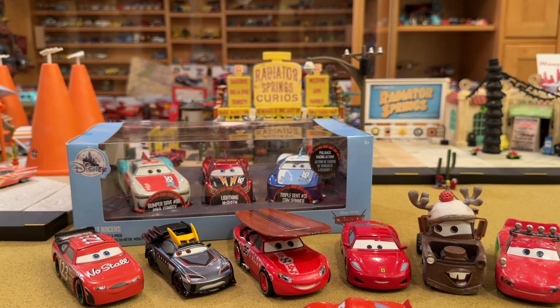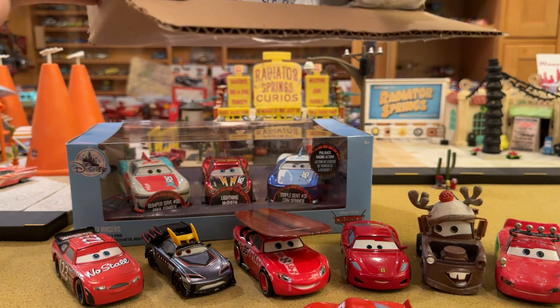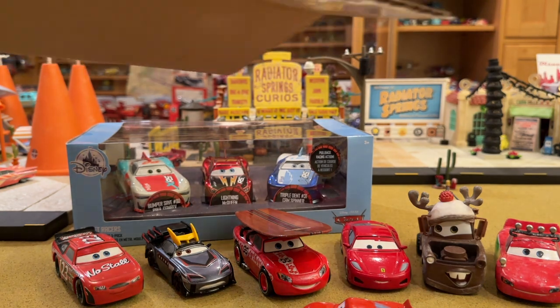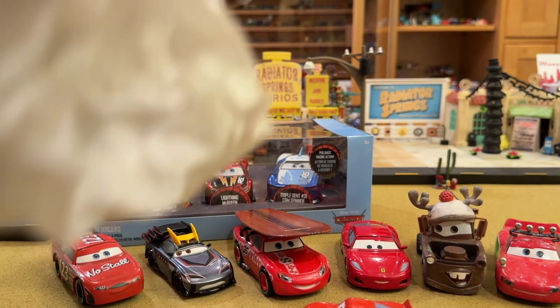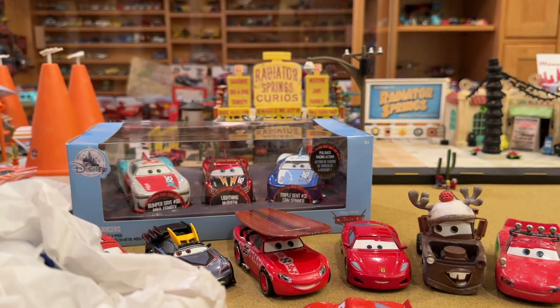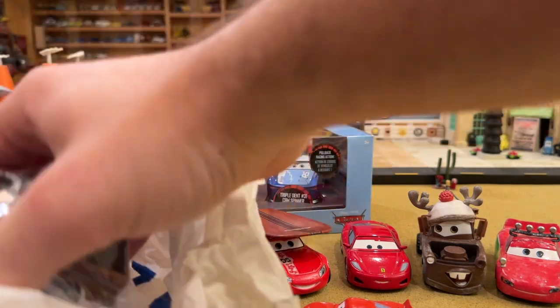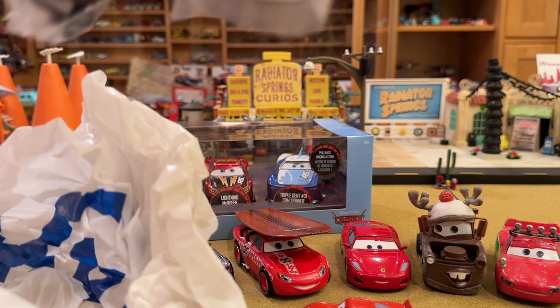Wait, there's another box. Oh my God, guys, there's another box here. I completely missed it. Wow, there's so many bags in here. I have no idea what this is. Oh my God, it's from Jim Scavenger, guys. I can't believe I almost missed this.